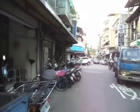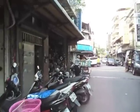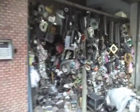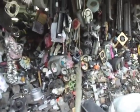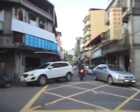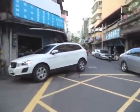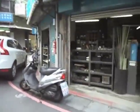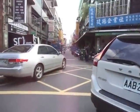This guy up ahead here sells second-hand tools, blowers and stuff like that. You know, he's got just a few things in his shop, huh? Gotta make sure I don't get killed over here by traffic. This shop over here sells brass. Right there, turn back. I'll walk down one of these side alleys real quick.